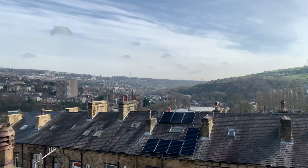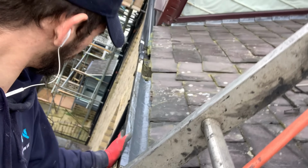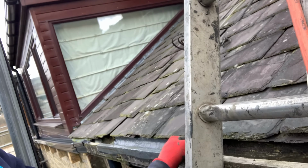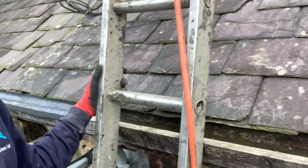Some view to work to, isn't it, guys? Look at that. Absolutely stunning. But yeah, it's stuck in there beautifully, all lovely and jubbly, all tucked around the edges at the top. That's how we like it. So now I'm going to get the rest of the gutter all on, and we'll catch you once I've finished.